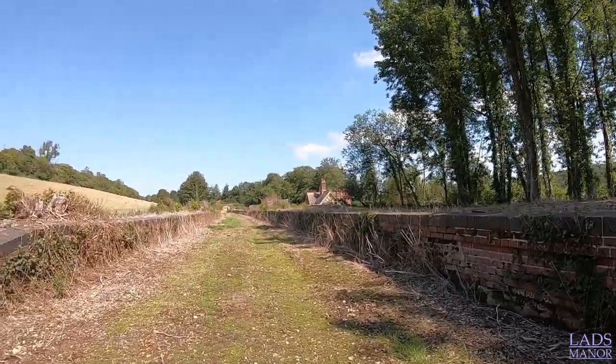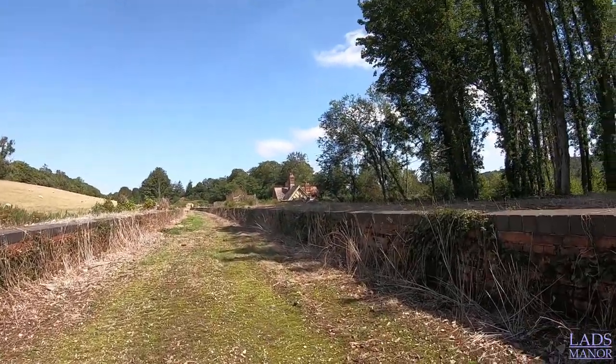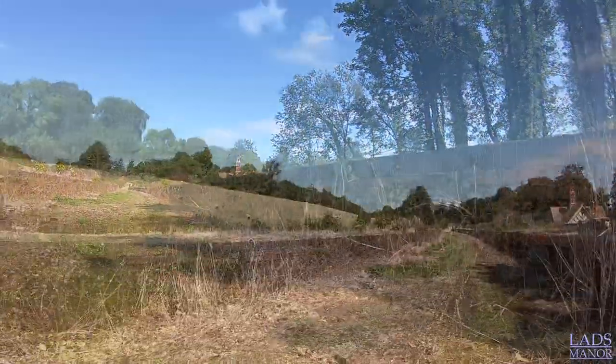As I say, it's not abandoned. Any of you explorers come up here to check out Singleton Railway, it is not abandoned. Do not go into that house. There is someone living in it. It does look a bit abandoned. However, it is not, okay?